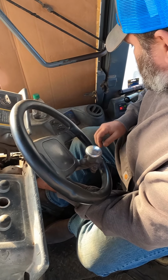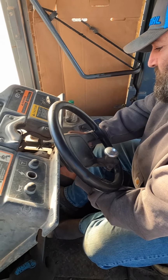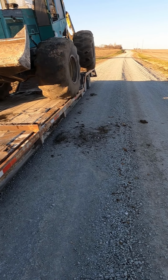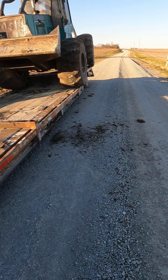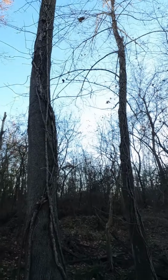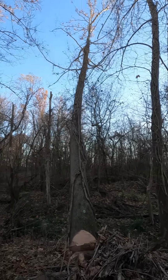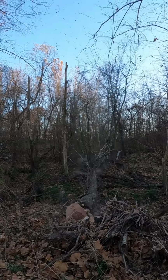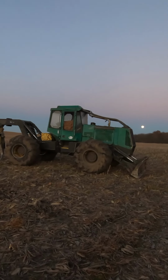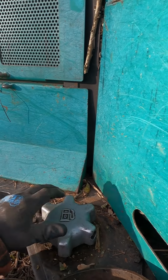Reverse. Hey, went into gear. Just throw it back together, get it off the trailer, and try to get something done before the sun goes down. Pretty long straight sycamores in here. We were able to get some work done despite the skidder trying to hold us back.